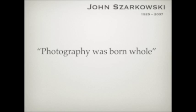So in other words, he wants to get rid of this whole thing that the 19th century said was happening, right? He didn't really want to think about photography as a replacement for painting. Photography was born whole. And he saw it as a medium that was so born whole that it didn't need to be like anything else, that it had its own basic aesthetic and therefore didn't need to have any other stuff pushed forward on it.